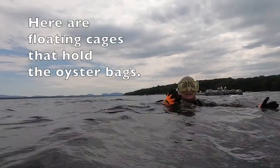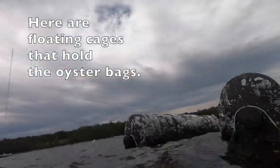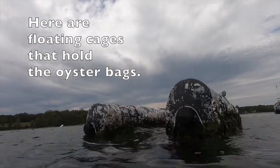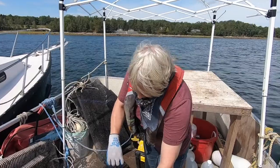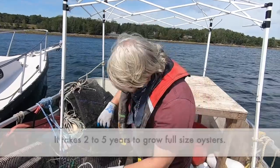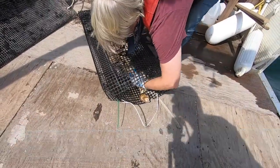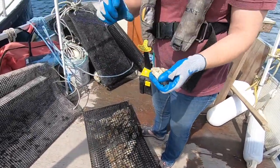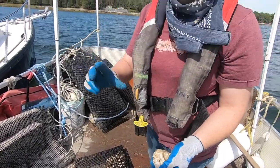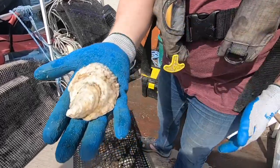These are floating cages, and within the cages are bags which the oysters live in. So these oysters went to sea as babies from the nursery in July 2018. So they're just a little bit over 2 years old, and they're now harvest size. And when we harvest oysters, there are actually four sizes of them. There's petites, cocktails, standards and jumbos. And these guys are cocktails.